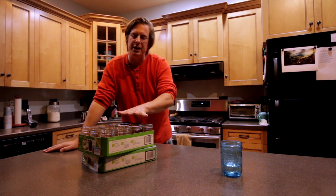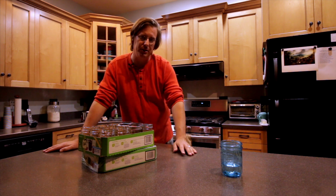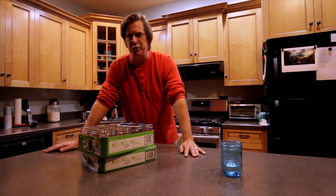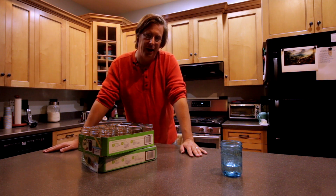So this is just a small sampling of the canning jars we have. And these are of course just the empty ones. If we would take the camera up in the attic, which we are not allowed to do, we would see this plethora of empty canning jars that we have.